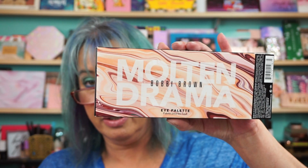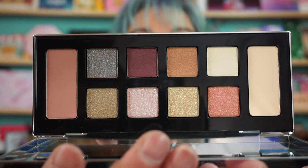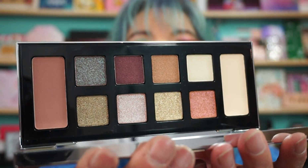All right, oh, one more thing. I almost forgot Bobbi. Can't forget Bobbi. What have I here? Molten Drama Bobbi Brown Eye Palette. That's the box. I gotta take pictures of this sucker. Here's the outside, which of course you can't see. It does only open that far, so we're gonna go this way.